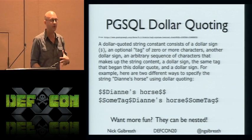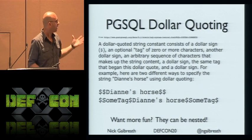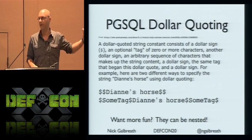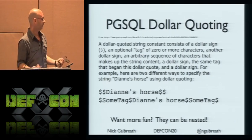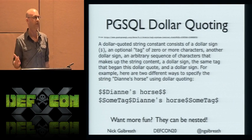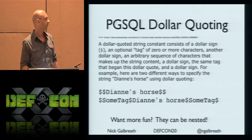You're probably never going to use this as an application developer, but as an attacker, why bother using quotes? I'll just use dollar signs. And guess what? They're nested. So go figure out the parsing rule of that. You really have to go character by character by character, figure out what's going on.